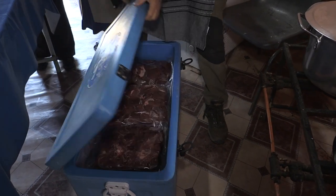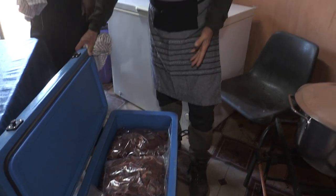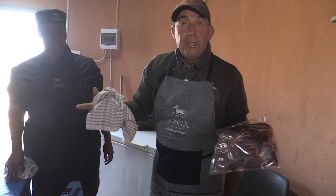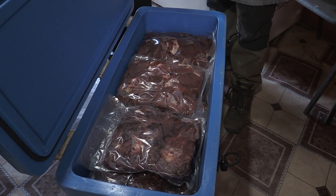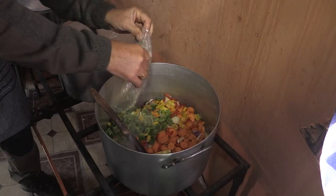This is also the leftover of my Nyala, plus, look at this, plus some kudu we also hunted. I mean, this is protein for the children, the only protein they possibly get during the week. So every week, this is what the school receives with John X. This is just amazing, and I'm quite emotional just talking about it.